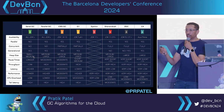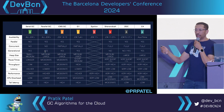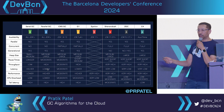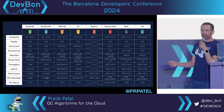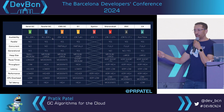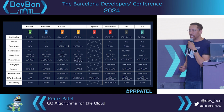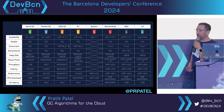You can see the parallel garbage collector here. It's parallel and gives you moderate pause times. The throughput is high, and you get lower CPU requirements than the other ones. And then if we move on to CMS, G1 GC, et cetera, you can get a better idea of all the different types of environments that you can run this stuff in.